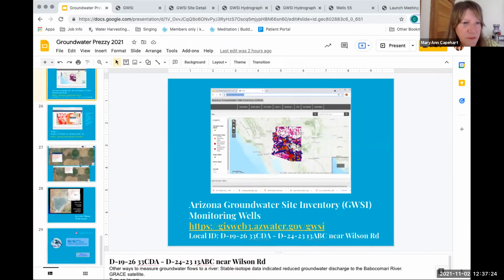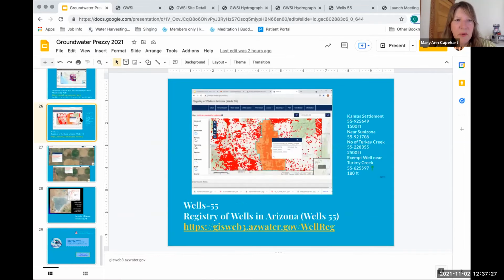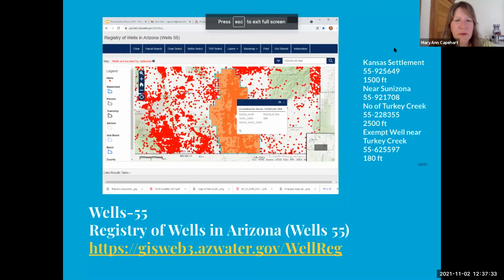Here we have the other website I wanted to have you become familiar with, which is the Registry of Wells. I tried this a couple of times today, and it doesn't seem to be working right now, which is not uncommon for the ID numbers. But that's one way to go. If you have a registered well and a well ID number, you could find information about your well, if you had never looked for that information, if you'd bought the land or something, and hadn't really looked at your well depth and so forth.